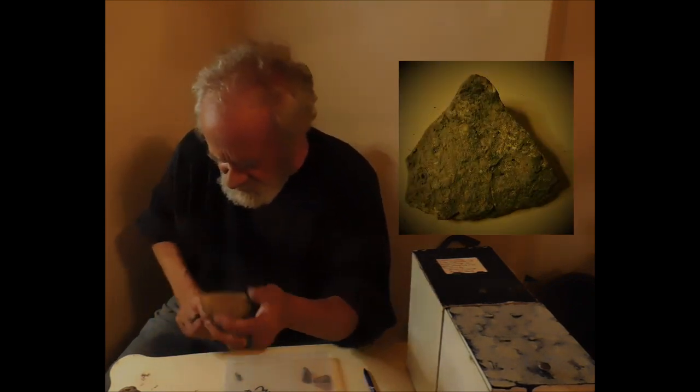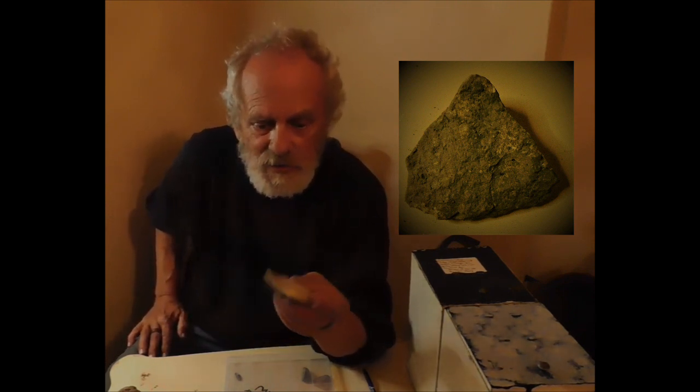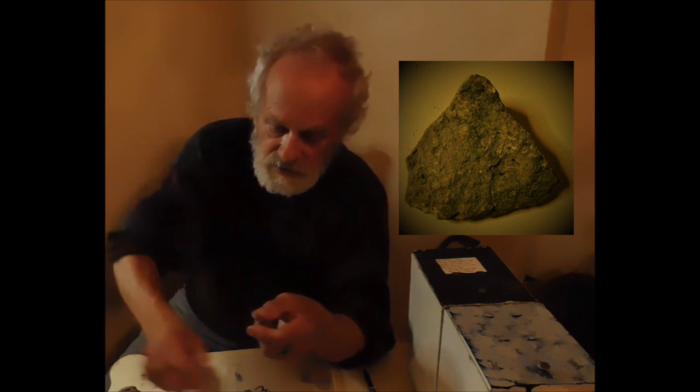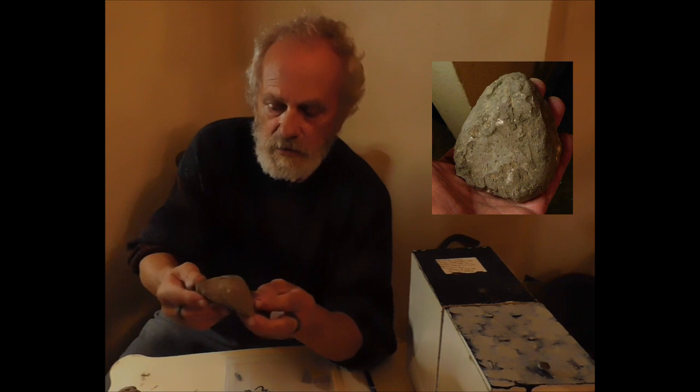There are a few other little things here, like this. There are a lot of crude pieces. For every really nicely made arrowhead or artifact, there's crude pieces like this too. And this is brought down to a very sharp edge, and was a scraper or chopper, handheld, not hefted onto a handle. This one also very crude.